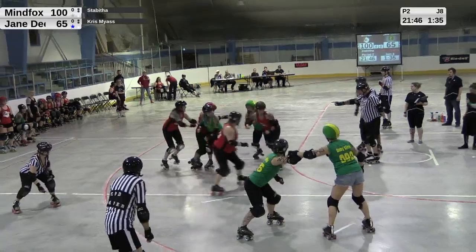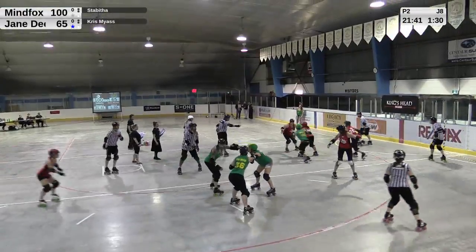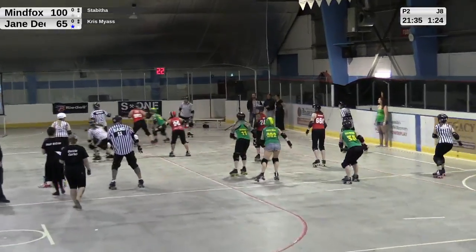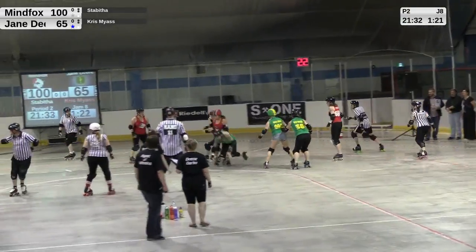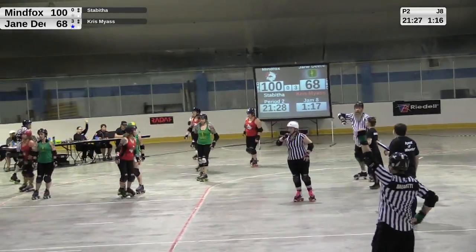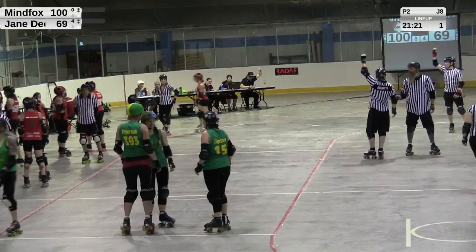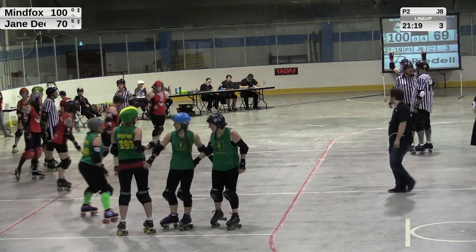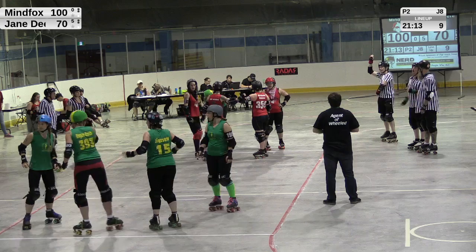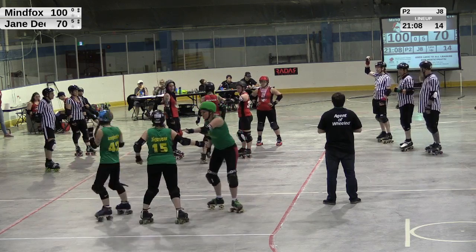Pack set up in turn 2. Chris My Ass getting some offensive blocking from Mamer to clear a hole and get the pack, the red Mindfox, drawn out. Meanwhile, Stabitha returning from the box and taking advantage of a distracted pack to get through on her initial. Tidbit heading to the box for a penalty at the end of that jam. Jane Deere is sitting with 70, Mindfox 100. We're going to be going to jam 9. We're going to have about 20 minutes and about 50 seconds on the clock when we go back to action.